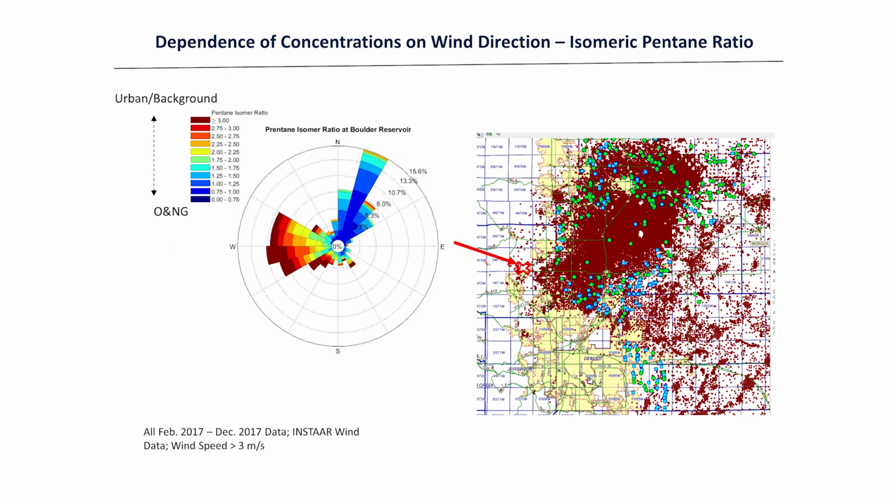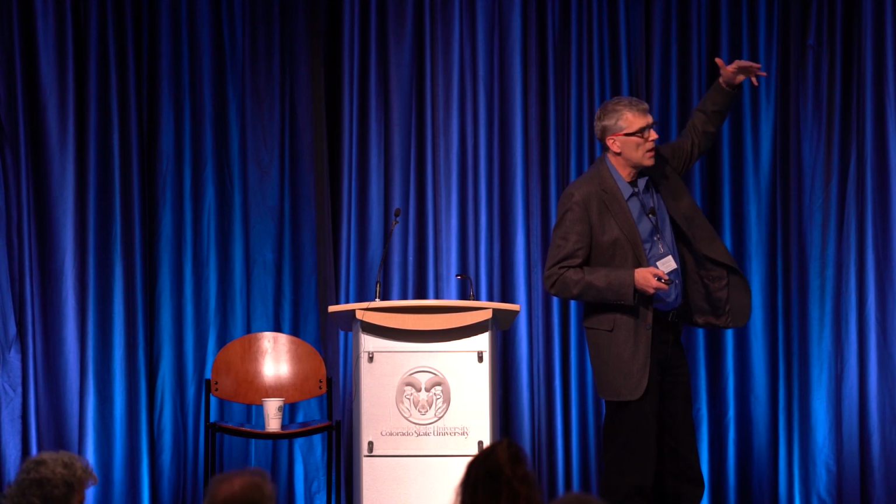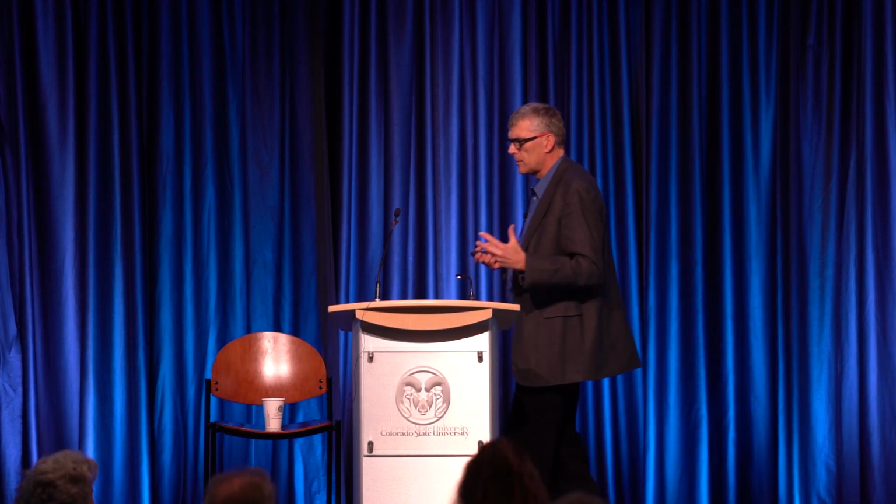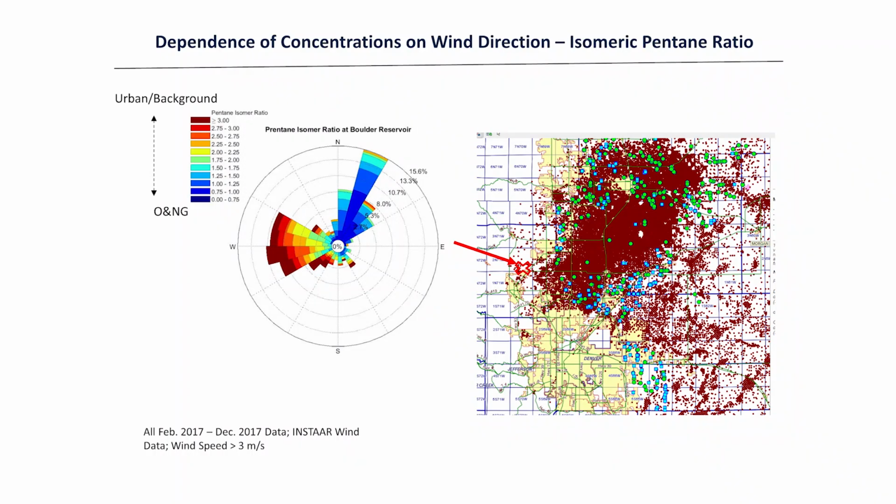Now this is the fingerprint, remember, the pentane ratio. And here, when the ratio is high, so the red colors, it means it's a mixed source, it's urban, it's traffic. So in this case, the hot colors are air transferred from the mountains. It's non-oil and gas, whereas when air gets transferred from here, and it makes a lot of sense, you get the lower values. I remember 0.9 was about where it bottoms out. So you can clearly see that air coming from here is dominated by this oil and gas signature.